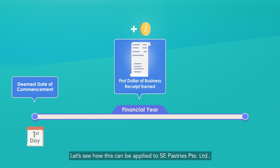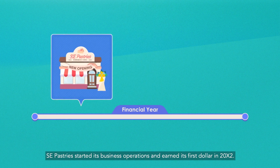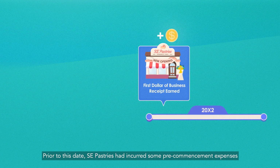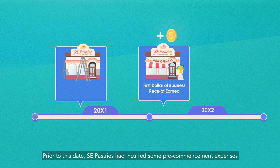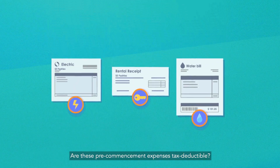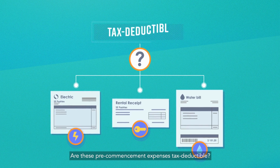Let's see how this can be applied to SE Pastries Private Limited. SE Pastries started its business operations and earned its first dollar in 20X2. Prior to this date, SE Pastries had incurred some pre-commencement expenses such as rental and utilities. Are these pre-commencement expenses tax deductible?